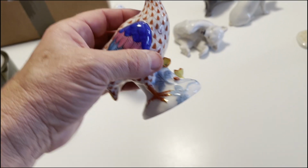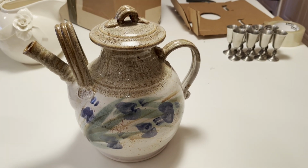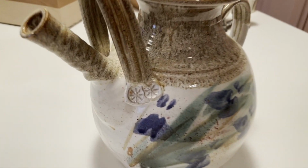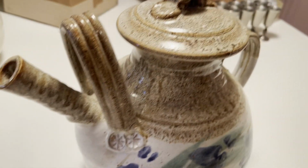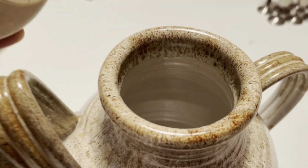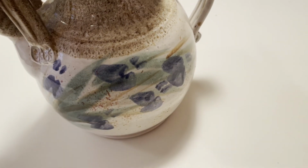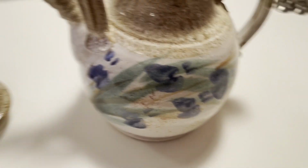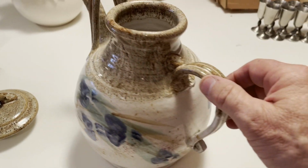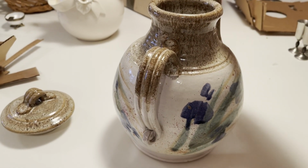All right, let's box this stuff up. Look at that piece of Gmundner pottery. It's beautiful. It's a lot of different colors.